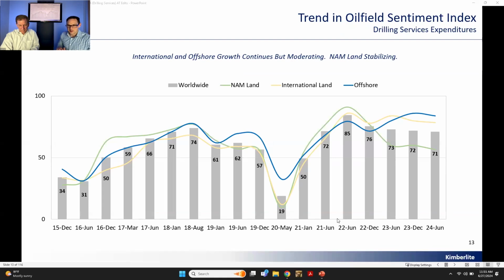We can then see how this has trended over time. Here's North America in that green line. You can see we hit the bottoms of COVID, really rebounded very strongly for the first few years after COVID. And now it's kind of moderated really for the past year or so in terms of activity, with the growth coming internationally and offshore.